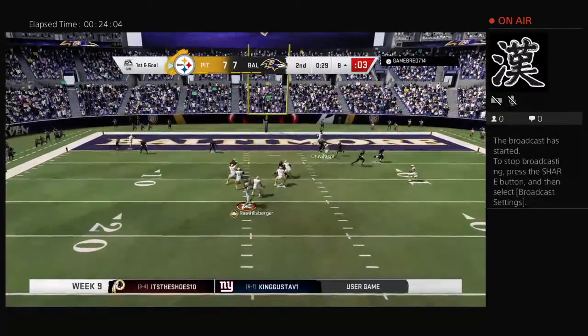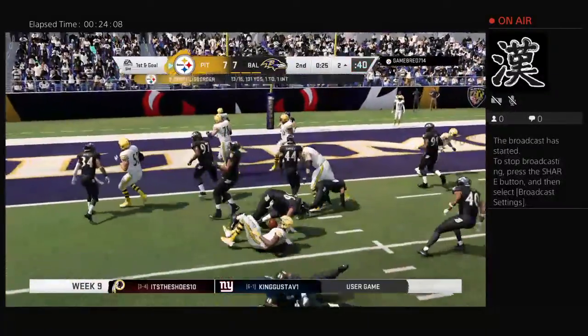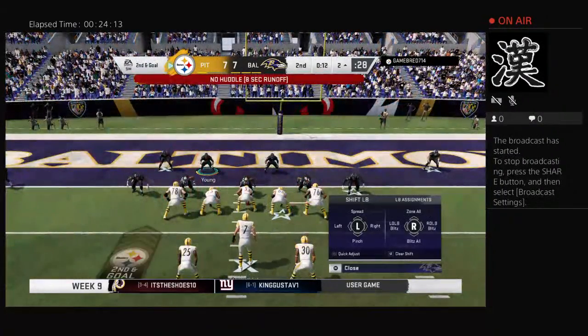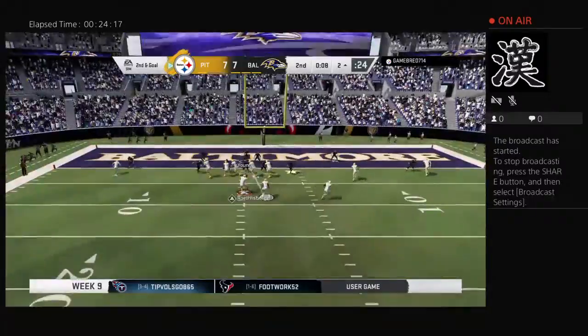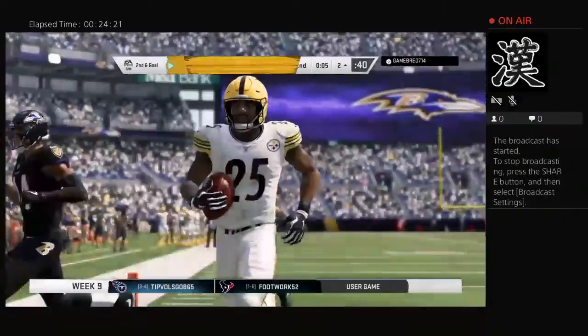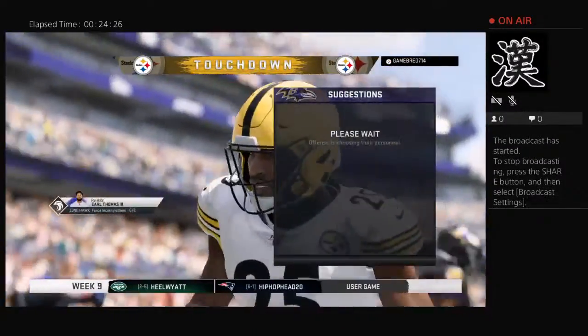To throw again is Roethlisberger. The quick slant caught. Down at the 2. Broke through first contact, but ultimately stopped shy of the goal line. That's good for a gain of 6, 2nd and goal. Now a fake on the give here as they try the run-pass option. And he's going to take it in for a Steeler touchdown.